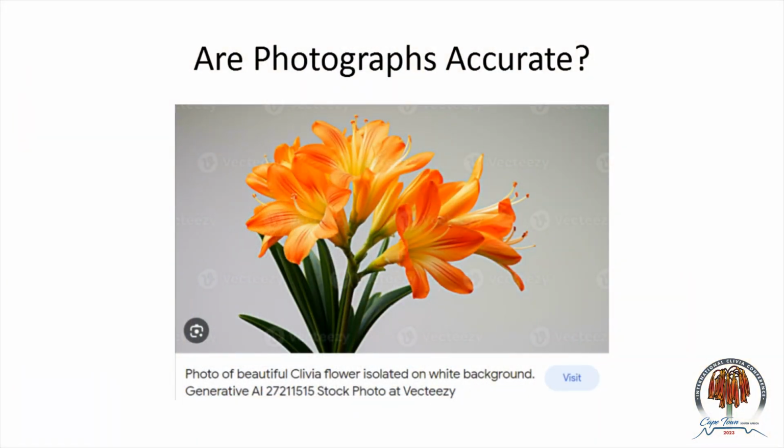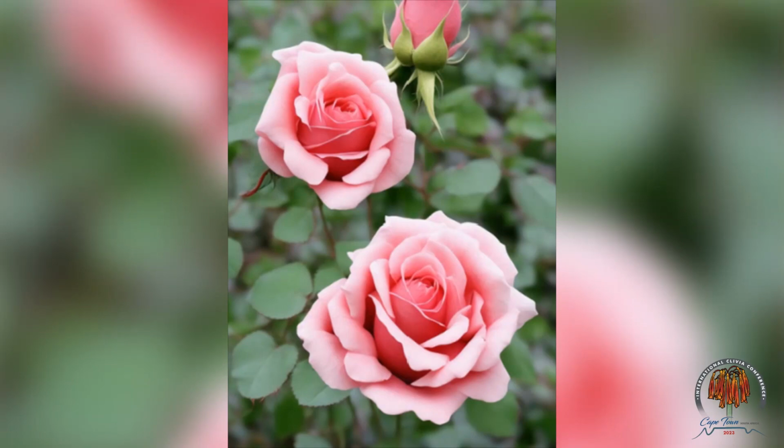If you want to buy off a photograph, here is what's happening with technology. That is a Clivia totally generated by artificial intelligence. I didn't do it. I found it. It was the only one I could find on the internet. It's not a particularly great Clivia, but there it is. And over time, artificial intelligence is going to get better. So be warned. That rose looks far better than the Clivia, but it's done by artificial intelligence.